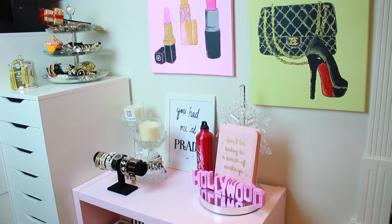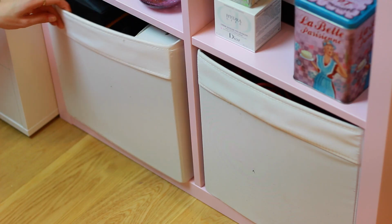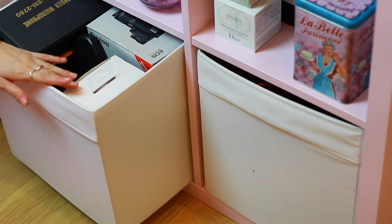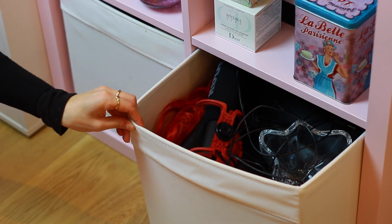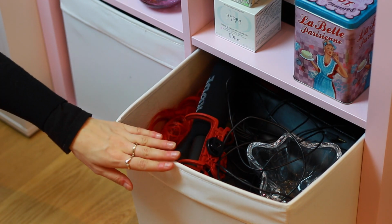Then I have another Alex unit. This is in pink. I think it's so cute. And down here I keep all my cameras, chargers, microphones, lenses, and all that jazz that I need when I'm filming. In this one I have wigs, cameras, and a lot of random stuff.